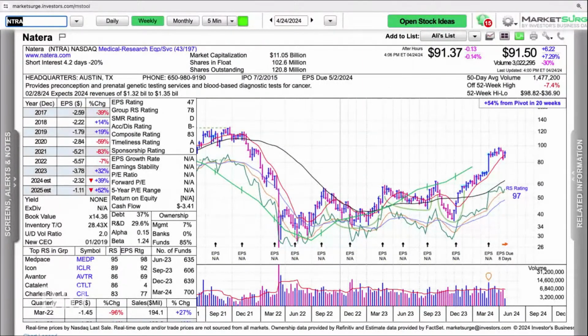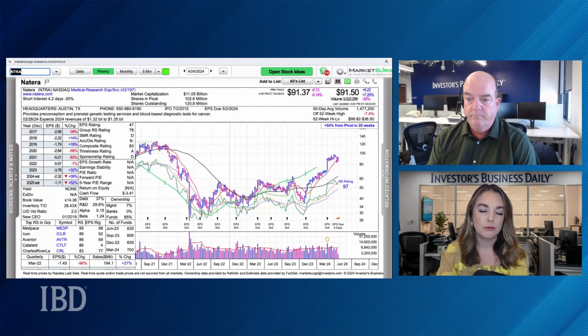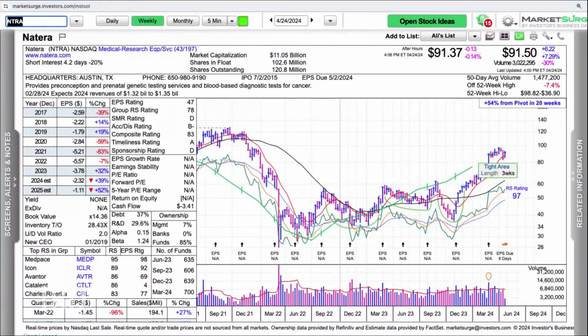This is a medical sector name with, like you said, we have a theme here in terms of the type of setup that we're looking for in the market right now. And this is definitely one of them. Yeah, and this is another stock that just rallied explosively on earnings, and it's pulling back to the 10-week line and finding support. So you can see they're tracked in medical research equipment.